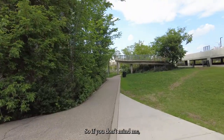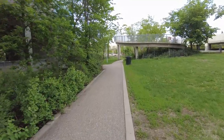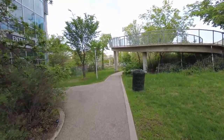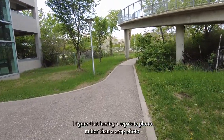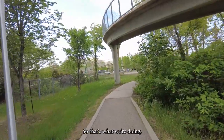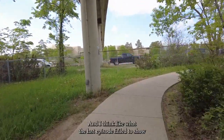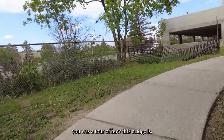So if you don't mind me, I'm gonna walk up a little bridge. I'm gonna walk up the bridge to take a photo for the thumbnail of the video. I figured that having a separate photo rather than a crop photo like I did from the last episode would be much better in terms of quality, so that's what we're doing. And I think what the last episode failed to show you was a tour of how this bridge is.